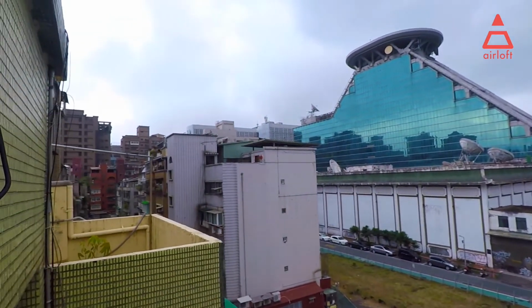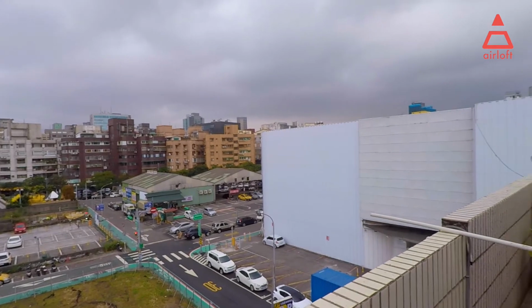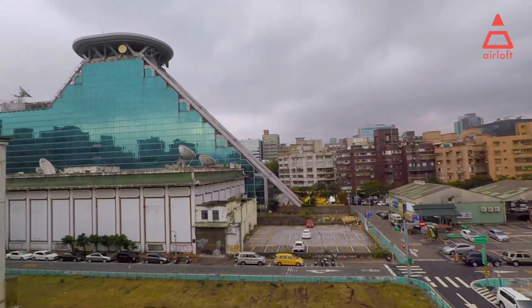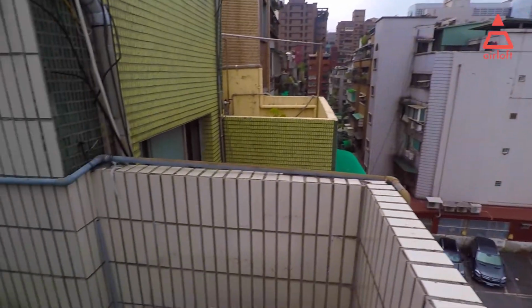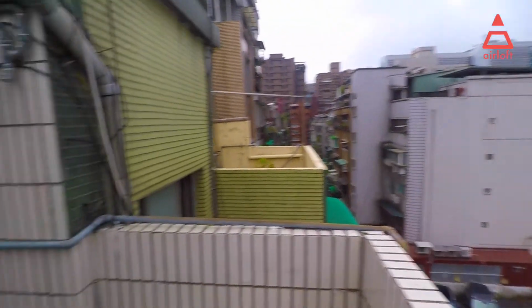So this is the balcony. You get to see the view of Taipei, and there are some buildings over here, apartments, and you get to enjoy some drinks over here. Great. Let's go back.